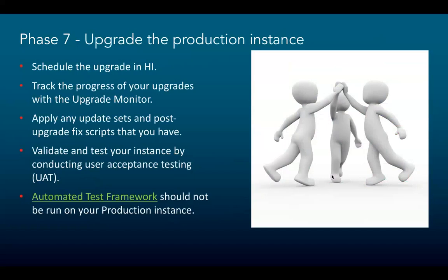But please don't run the automated testing framework. The automated testing framework is doing stuff with the actual instance. And so, the example I like to give is if you have a test that tests that the CEO is going to get an email if there's a P1 outage. On production, the CEO is actually going to get an email about a fictitious P1 outage, which is probably not what you want. But hopefully, this process has gotten you live.